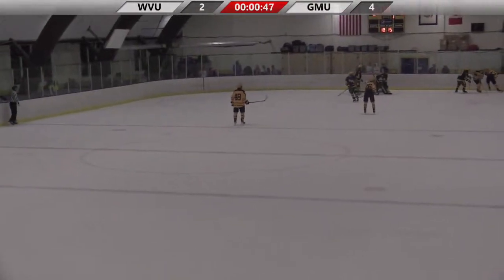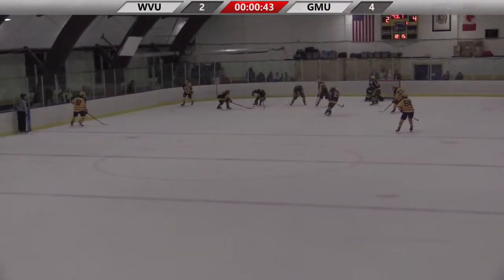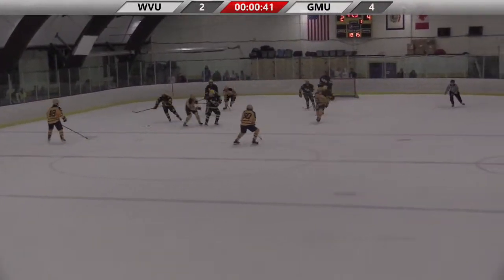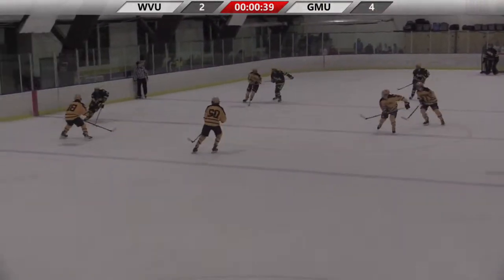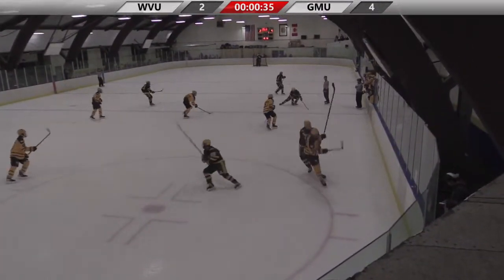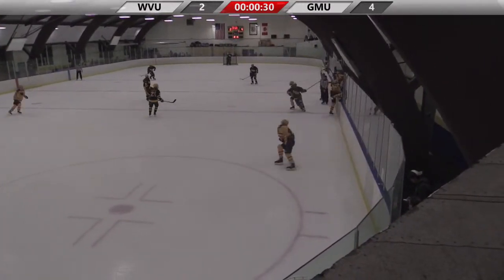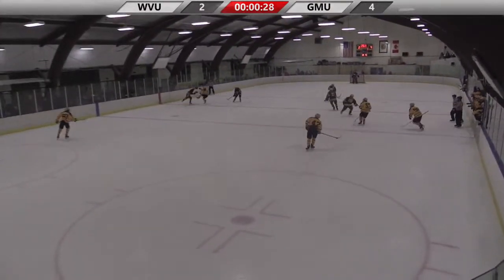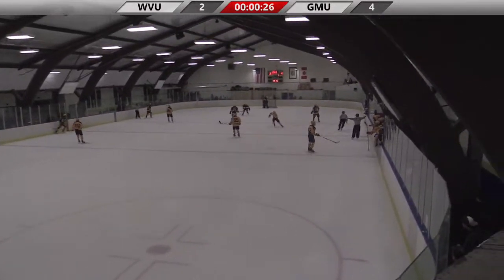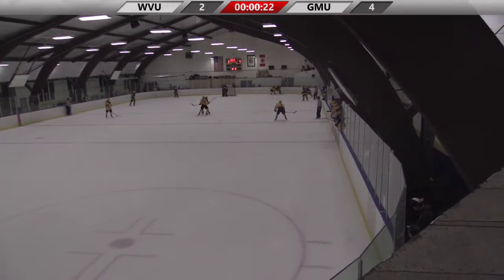That's Eisel battling for the puck there on the boards. He comes away with it. Oh, he had a man, could not find the open man. Here comes George Mason for one final attack. Sent away. That would have been offsides there, so West Virginia comes away with it. Time for one more rush. Oh, could have been interference there, but the refs think otherwise.